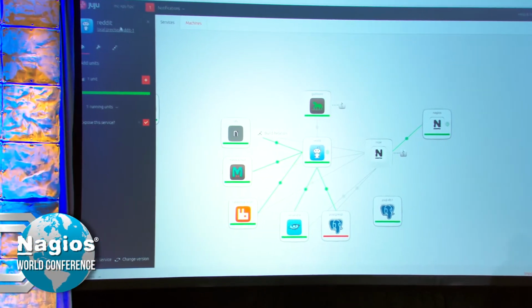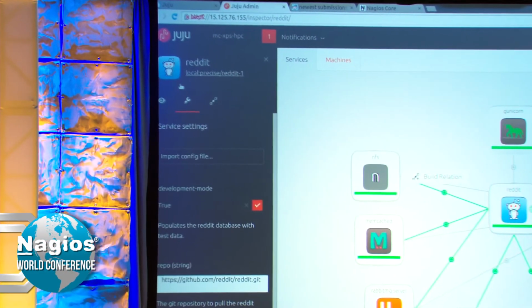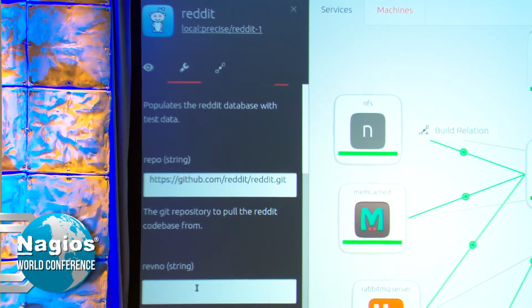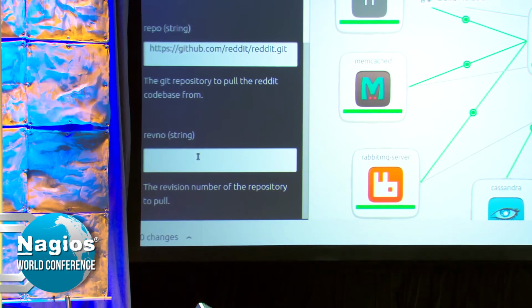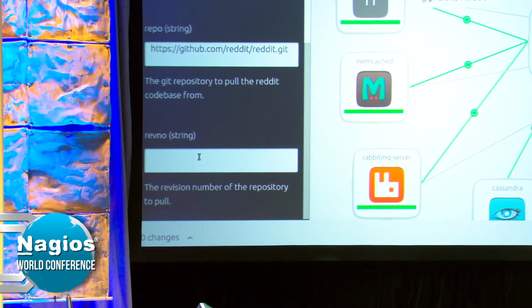So in the configuration for this charm, and I'm going to see if I can bump the size up on this a little bit. Will it do? Scalable infrastructure stuff. So I can actually define the repository. And in this case, the revno could be any git ref. So it could be a branch, it could be a SHA-1 sum, it could be anything. So you can model that this repo using the production branch or the production tag or this tag, and then you can change that in lockstep by doing just configuration.